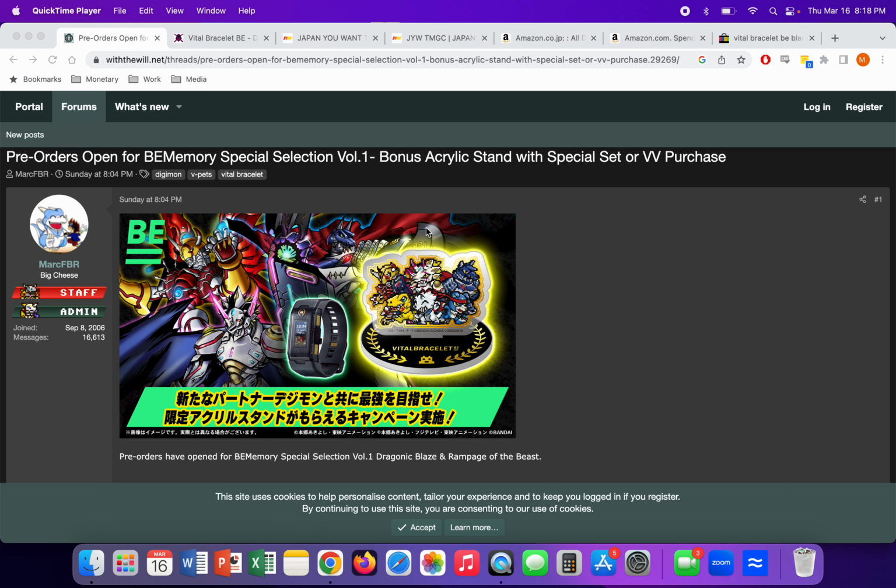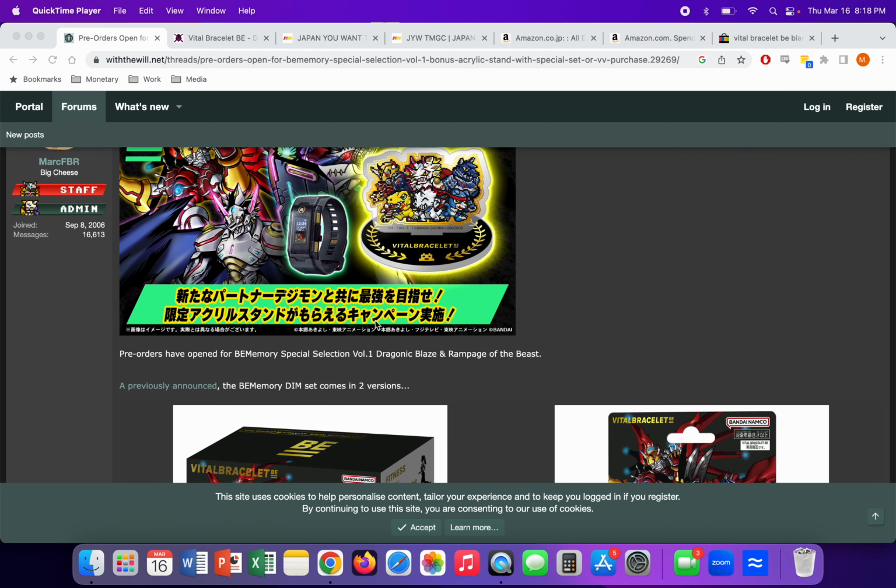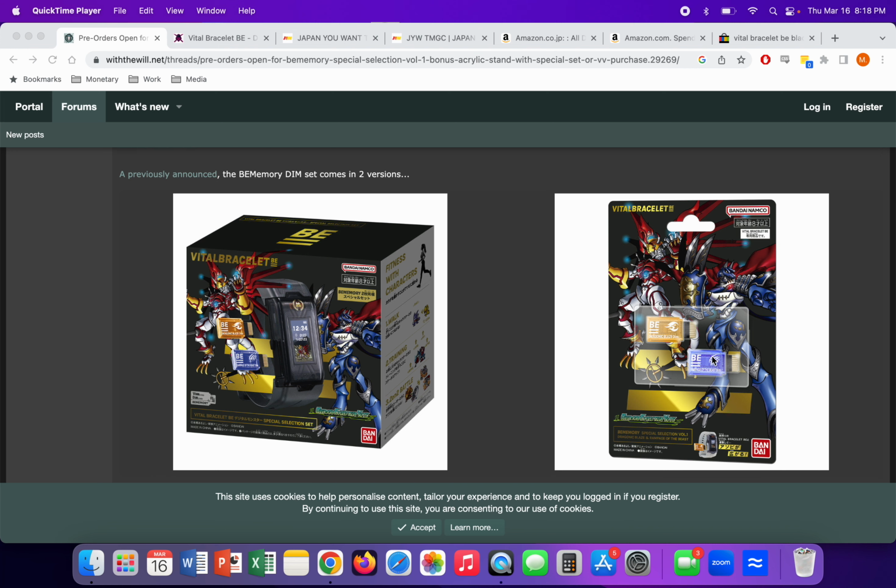So why specifically is this called the Special Selection? It's called that because it contains not just the Vital Bracelet, but also two BE memories, which is displayed right here, the Blaconic Blaze, excuse me, and the Rampage of the Beast. This is actually Digimon Savers themed.